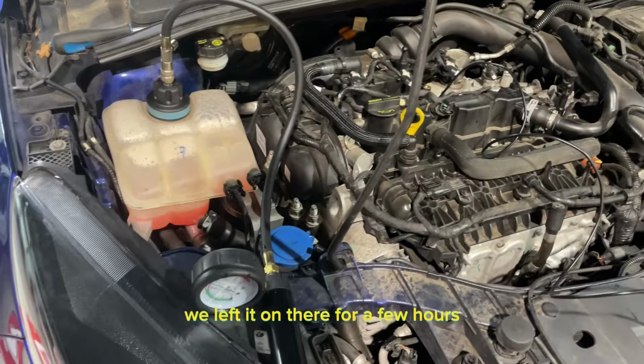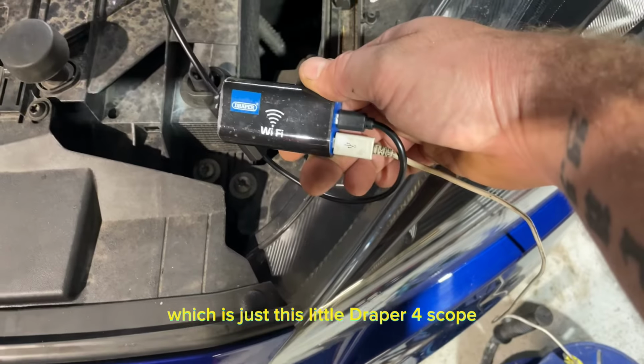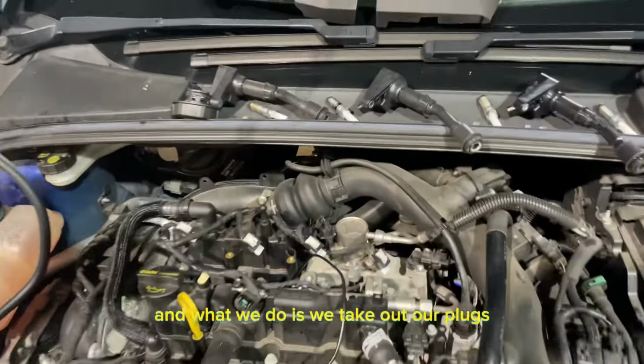We put the pressure tester on there, we left it on there for a few hours, and then we've got our little borescope, which is just this little Draper borescope, just so we can see down in the cylinder. And what we do is we take out our plugs.